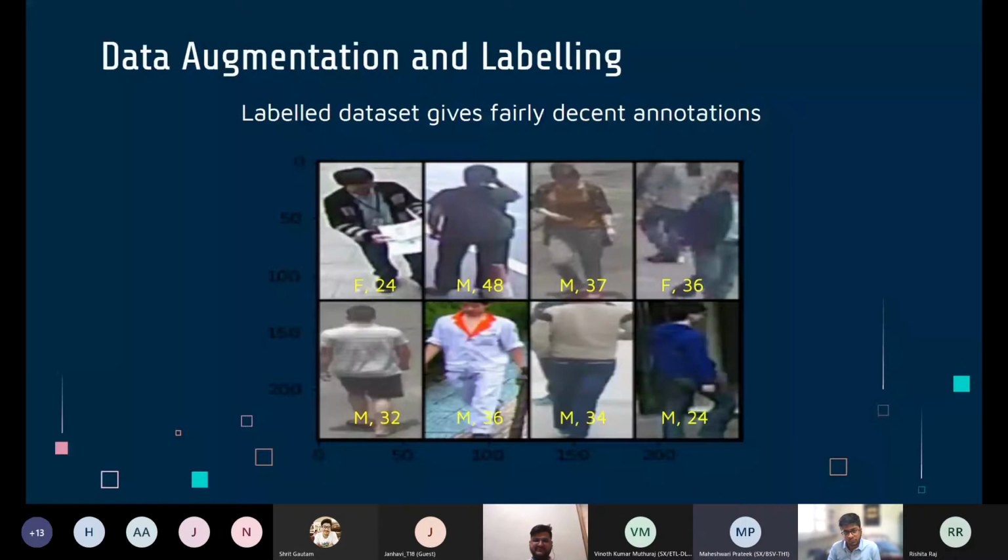Okay, and this is after the annotation, right? Yeah. The genders were already present in PA100K. So you have used the model pre-trained on the PETA dataset, and you have done the annotation on this particular dataset. Yeah. Okay. Go ahead.